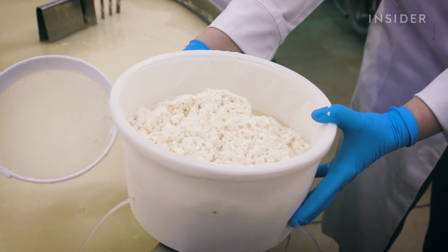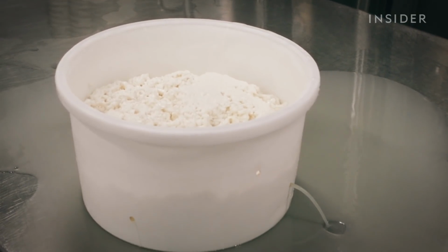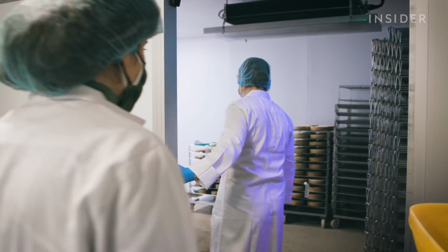At the end of the molding, this tower of empty molds that you see behind me will be full of curd. And after a certain amount of time, that is also secret, the cheeses will be moved to the maturing room. Okay, this is the moment of truth.